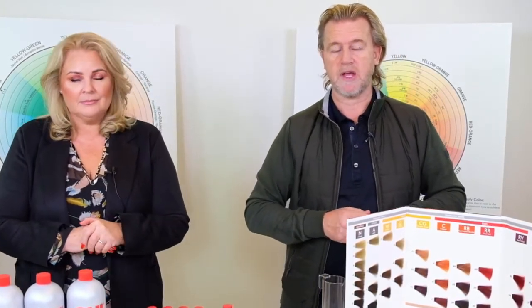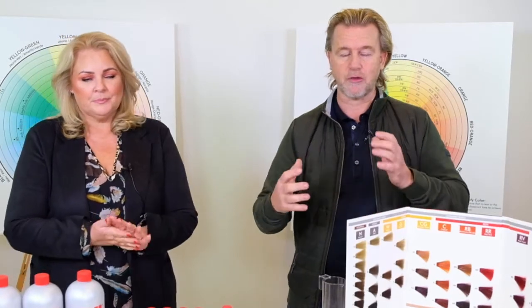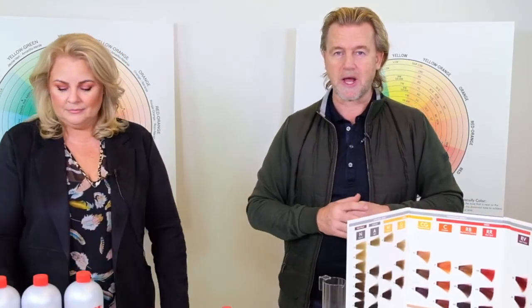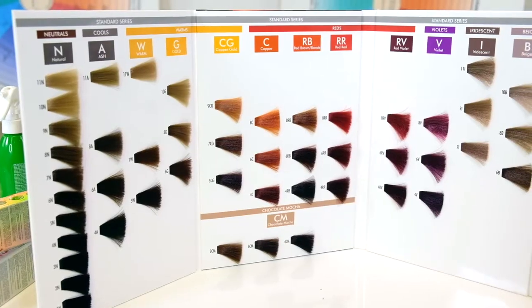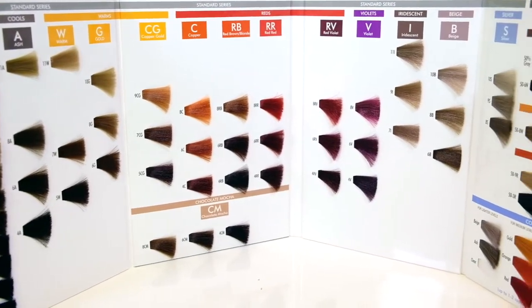Besides this, it gives you a beautiful radiance. That means you get a beautiful shine, and that's also the reason why you can recognize the CHI Ionic colors, liquid and the cream colors on the street, because it gives you a wonderful reflection of light.